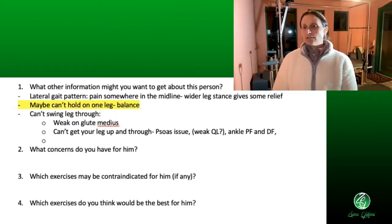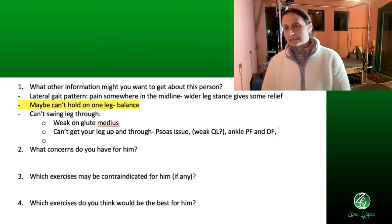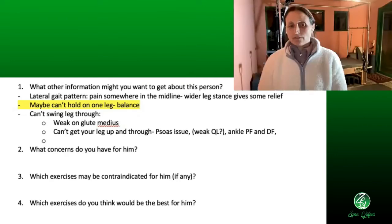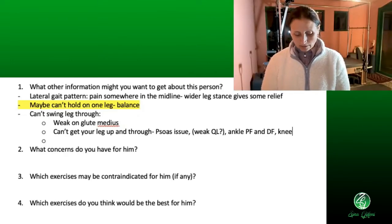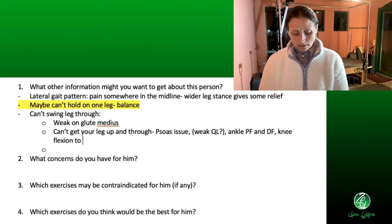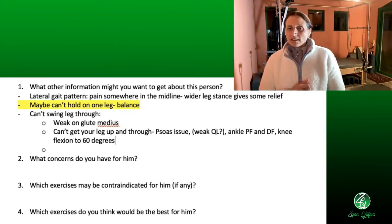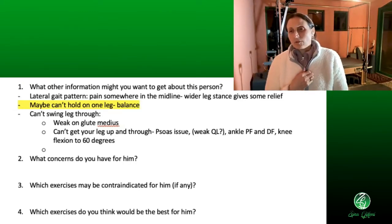And it's interesting because the knee flexion has to get to 60 degrees, right? You have to have at least 60 degrees of knee flexion for you to clear that leg. So we also need knee flexion to 60 degrees. So if any of those things aren't happening, we're going to start seeing maybe more side-to-side gait. Any of these things are going to definitely change gait pattern.